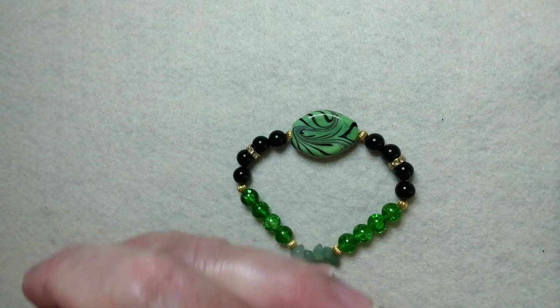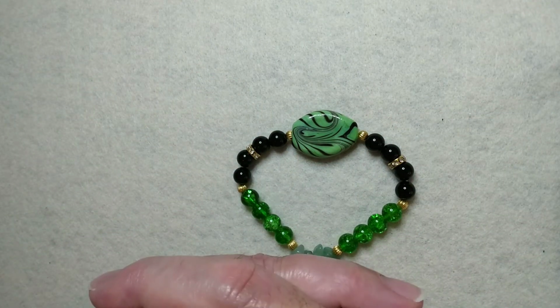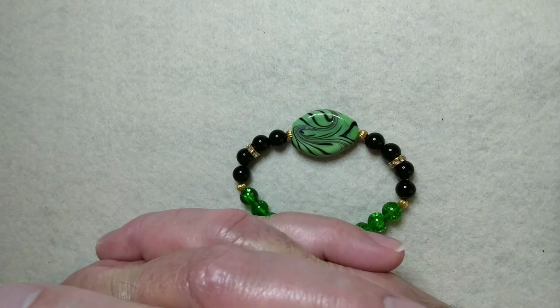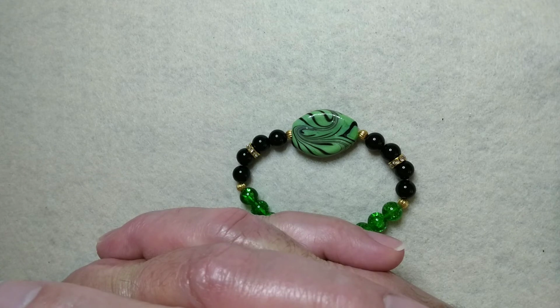We have another beautiful spring bracelet. Thank you for joining me today for the 100 beaded bracelet challenge, number 20.